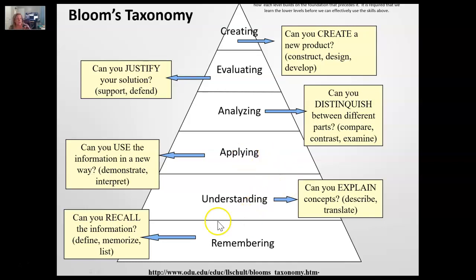And so with remembering, it's like, can you recall the information, right? So can you define something? If you memorize your multiplication facts or something like that, right? Or can you list off certain qualities of whatever. So recalling is that basic level, right?